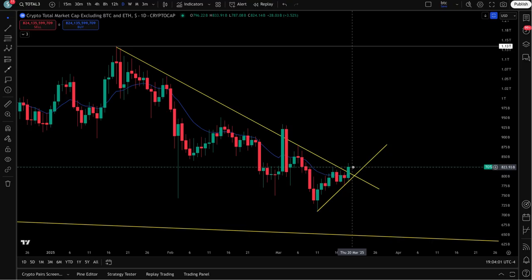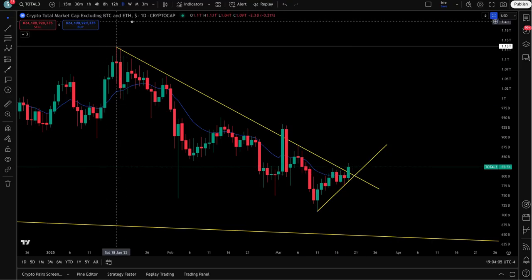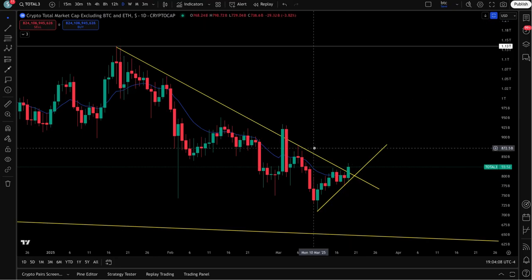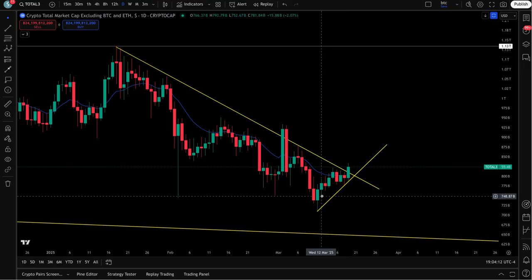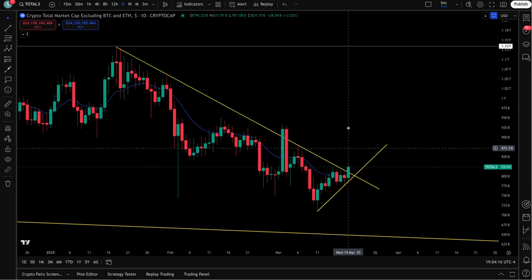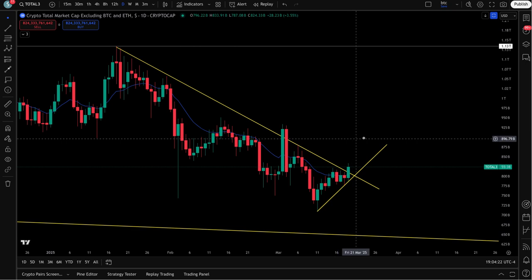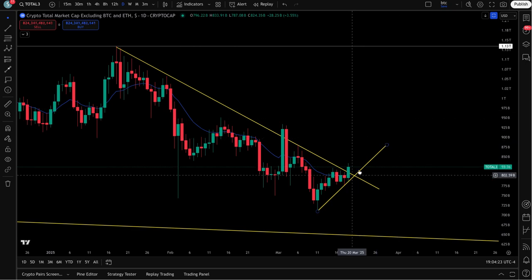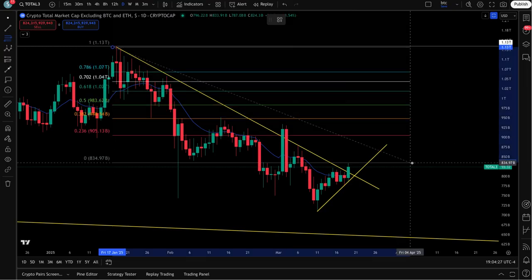We got a breakout here on this, the total market cap excluding Bitcoin and Ethereum. This is just all the other altcoins. There's your breakout. Looks like a wave 1, 2, working on a third wave. There should be a big push right here. We should see the altcoins really start moving. We've been beat down pretty good. This should be a decent run to the upside for everything.